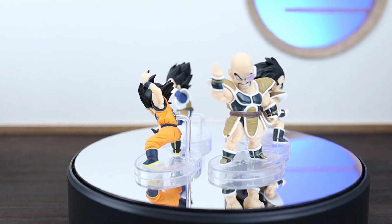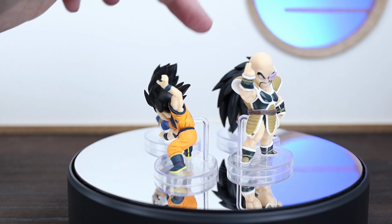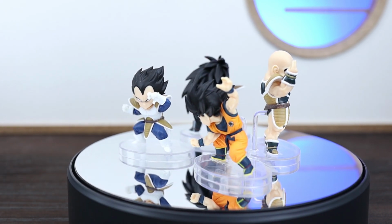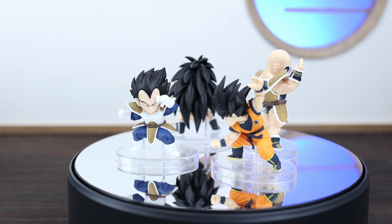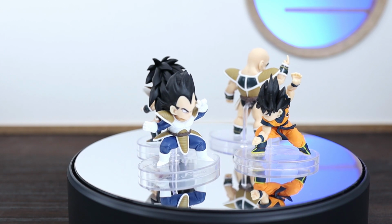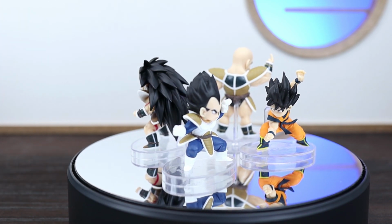Okay, so here they go. We've got Nappa, Goku, Vegeta, and Raditz. 4 of the 6 from, what was it, set 5 of the Adverge Motion series. And they look really nice. Really happy with the way they look. What do you guys reckon? Let me know in the comments below which one is your favourite.